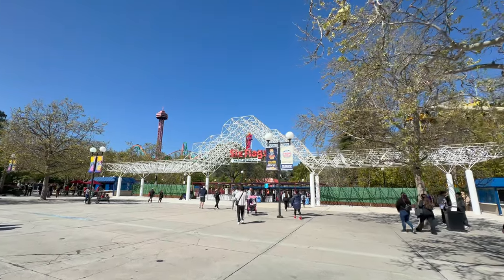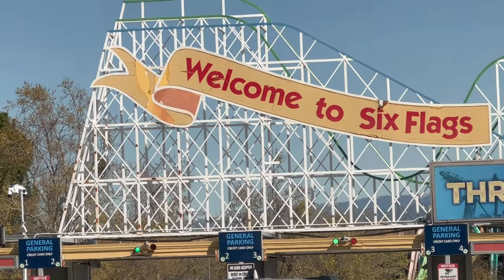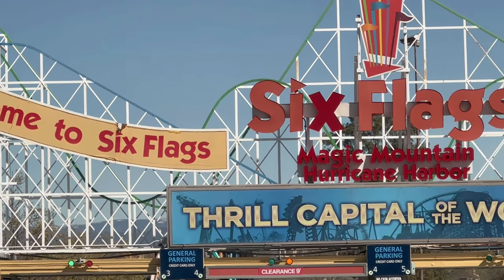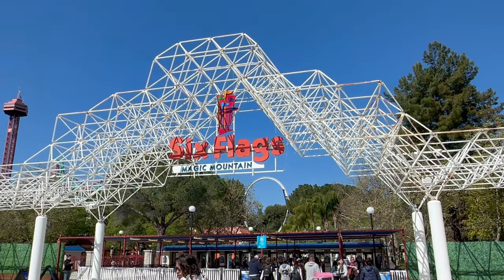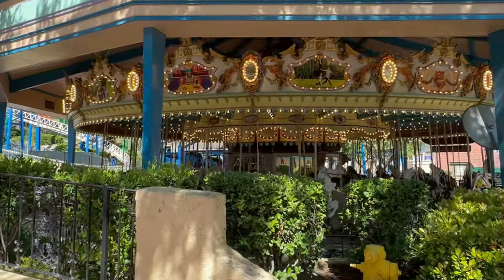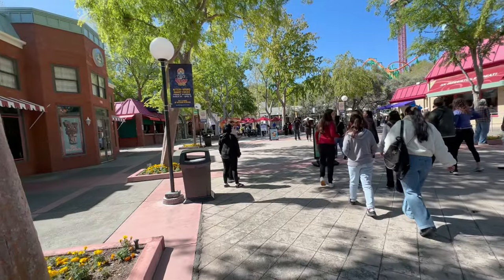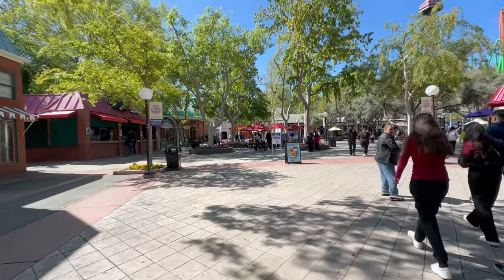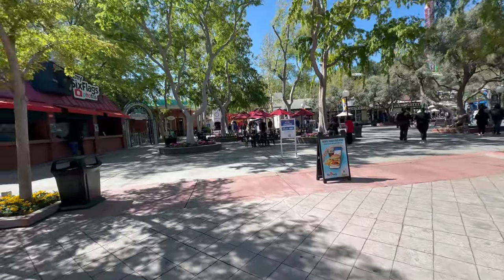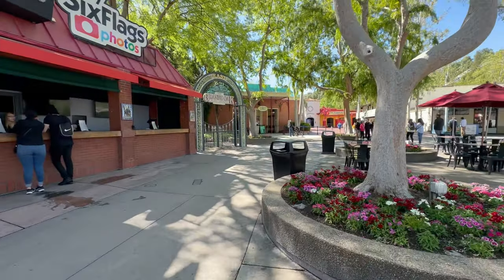And we've made it. Quick, huh? And we made it in the park. Good amount of people coming in and a lot of cars coming in the parking lot. It's a Saturday and I think it's the end of spring break for a lot of schools. But I'm gonna head to X2 right now, see what the line looks like.